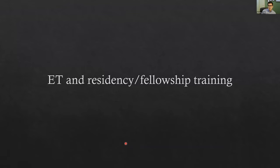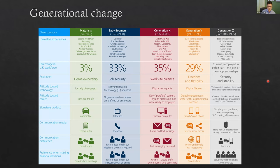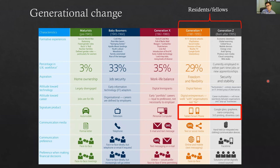Okay, now the second part of this is training, right? By lumping residency and fellowship training, let's call it just training. Important part, right? There's a generational change. And I'm a millennial. This will be generation Y. But I can tell you, most of whoever is here in academics, most of your residents, co-residents and fellows are in this later generation. As you can see, for us, a smartphone, a tablet is like second nature.